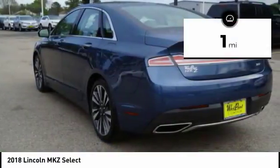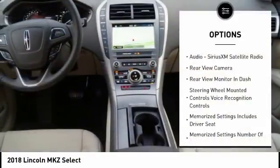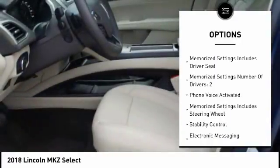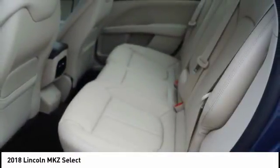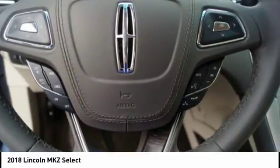This vehicle has less than 100 miles. Here are some of this vehicle's great options. Keyless entry, remote engine start, stability control, traction control, cruise control, universal garage door opener, child safety locks, trip computer, power brakes, rear floor mats. Wouldn't you look great in this vehicle?